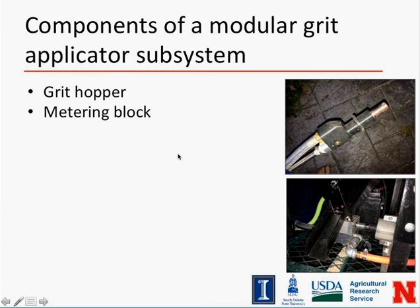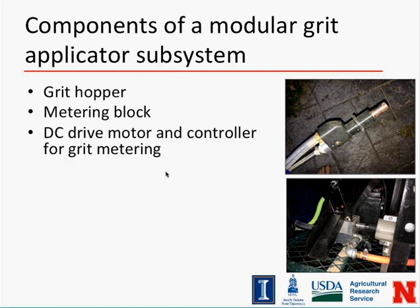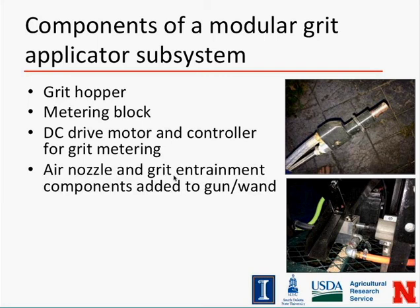There's a metering block that bolts onto that hopper system. It has a little rotary meter that we build in that manages the grit flow rate, so that you can control that, increase or vary the flow rate of the grit to suit your application. There's a DC motor and a controller to run that, so you essentially have a dial that controls the duty cycle on a DC motor that will control that metering or flow rate.